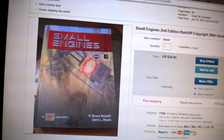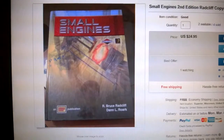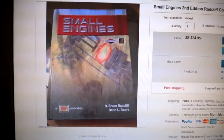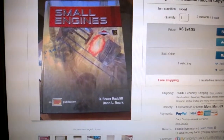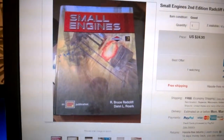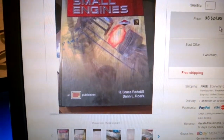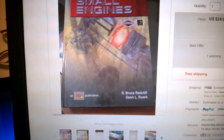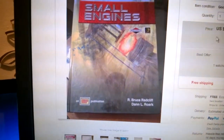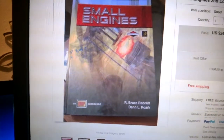Like I said, he bought them all for $15. I've got hundreds of different manuals and stuff that I've been listing and selling. But he bought it all for $15. I've sold at least 5 of these books so far for 25 bucks a piece, so I can't complain. And he paid less than 15 for them.